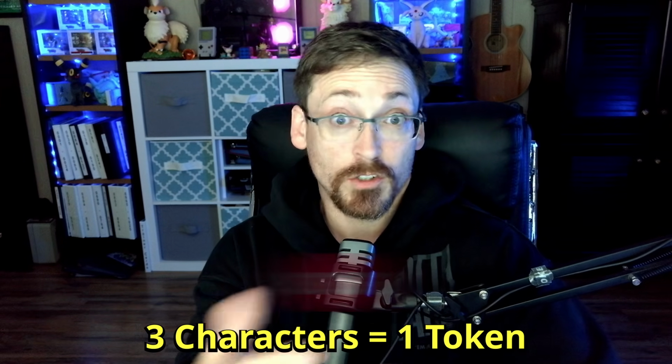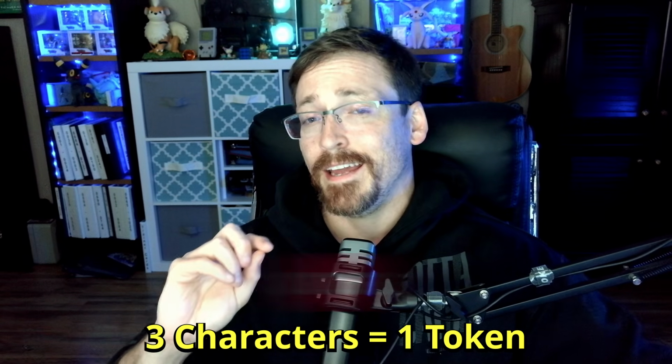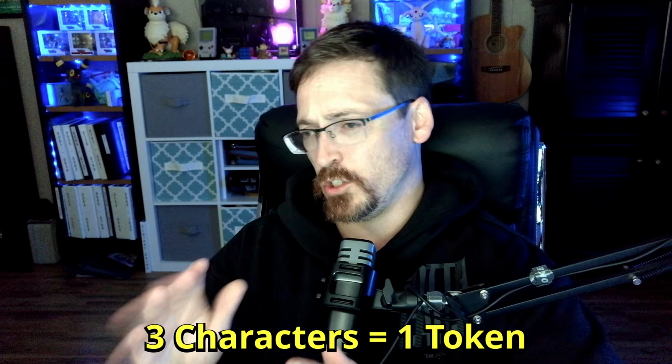You see, an AI works on something called tokens, which a token is roughly 3 characters. Like the word dog, for example. Dog would be 1 token. And if the AI retains the word dog in its memory, that means that it has spent a single token of its memory to remember that word. And that's just an example because 1 word being stored in memory is pretty worthless.